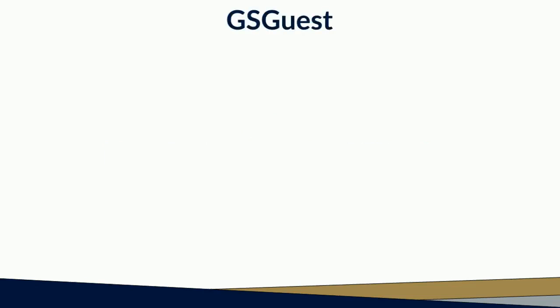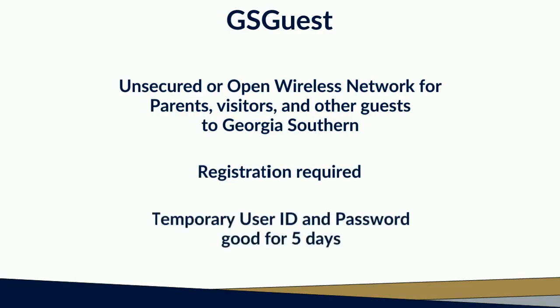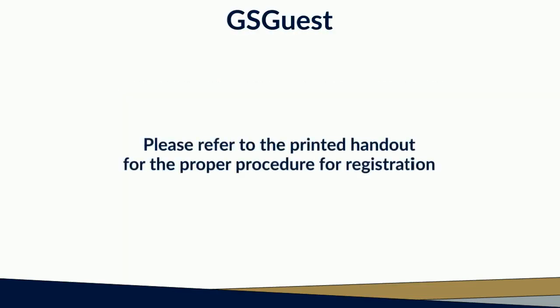GS Guest, Georgia Southern's unsecured wireless network intended for use by parents, visitors, and other guests on the Georgia Southern campus. GS Guest is a registration-based system where campus guests can receive a temporary user ID and password. Please refer to the printed handout for the proper procedure for registration.